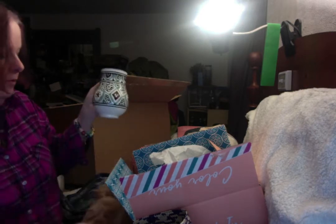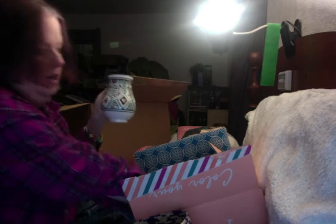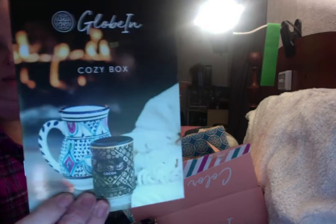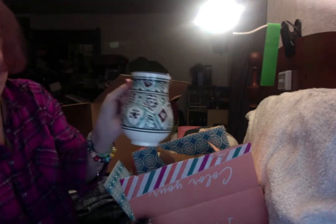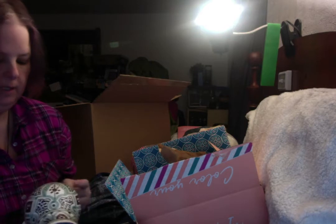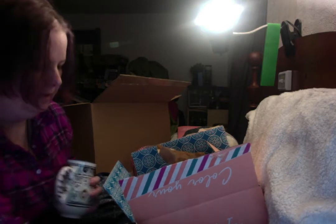Oh, this is beautiful. This is like what was on the cover of the box, the booklet. You see it? Look at this gorgeous mug that who is going to be drinking hot chocolate out of. It's hand painted. I'm looking for a sticker to be able to tell you something wise and wonderful about it. I'm going to have to cheat and look in the book in order to do that.